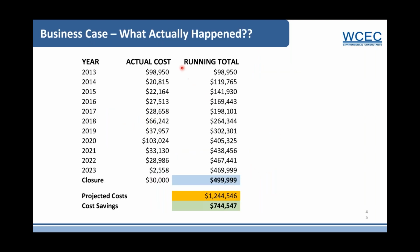So this is our running actual cost from 2013 through 2023, annual costs in this column, and then the running total here. You can see 2013, we did the first injection event and some monitoring, some more monitoring into a remedial design, and another remedial injection in 2018, some more design and monitoring, and then into that PetroFix injection in 2020. And that puts us at about $500,000 cost of closure. And remember, we were looking at $1.25 million projected M&A versus that $500,000 actual to get this thing to closure. That's a cost savings of $750,000 and within our client's insurance coverage.